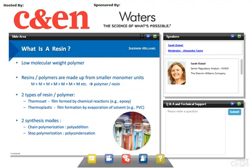So then, what is a resin? A resin is a low molecular weight polymer. Resin is an old terminology. Originally, it was used to refer to resinous materials exuding from trees. So nowadays, it usually means low molecular weight polymer. Resins or polymers are made up from smaller monomer units, which will be combined together to form the final polymer or resin. There are two types of resins, either thermosets, which usually constitute the core business of coatings.